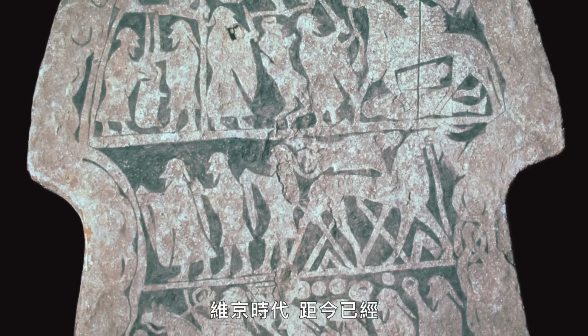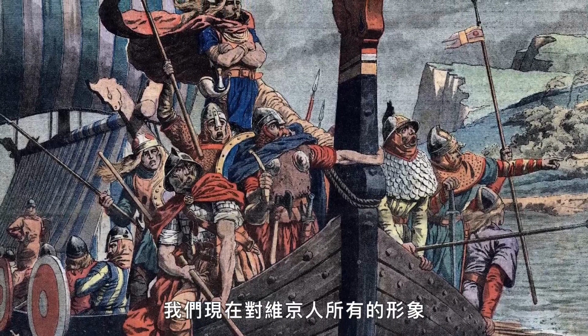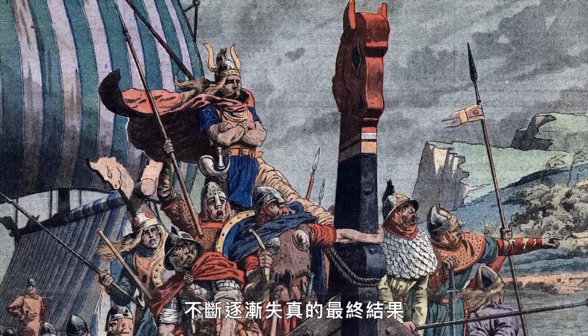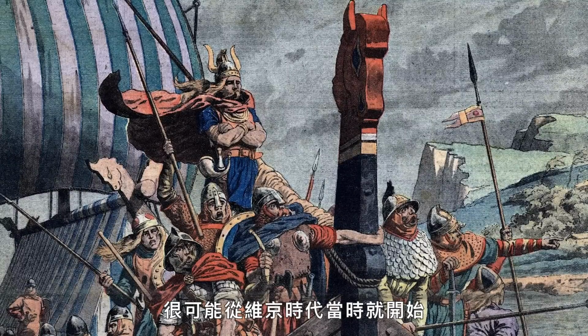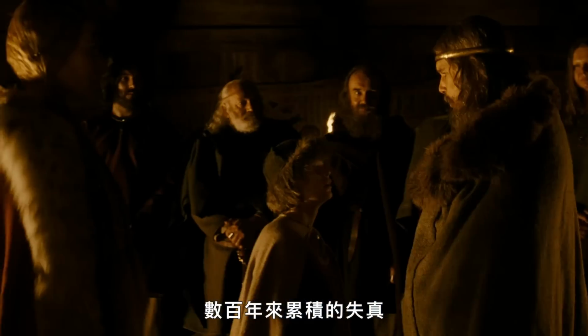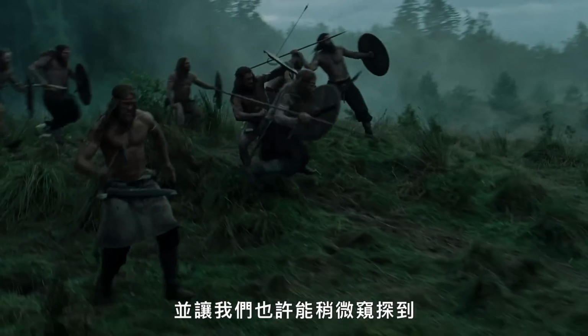With the Viking Age, you're going back 1,000 years. There's a lot we don't know, so it's not possible for any historical advisor to give the filmmakers the same level of detail. Our image of the Viking Age is the end result of hundreds and hundreds of years of gradual distortion that started pretty much in the Viking Age itself and has continued ever since. And what I hope is that, at least to some degree, this movie will kind of peel away all those centuries of distortion and show us perhaps a little bit of a glimpse of what the Viking Age was really like.